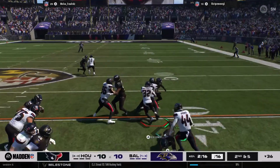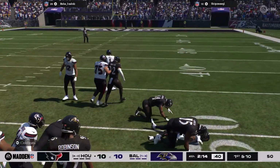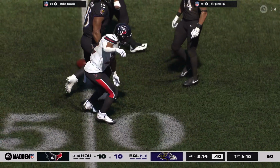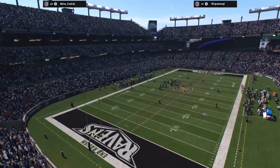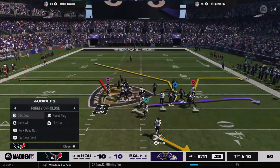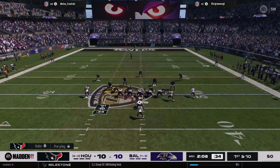On the handoff, it's Montgomery. And he's going to be taken down right at midfield. A pickup of 14 on that one. 1st down for Houston. Gain of 14. First down, Houston.